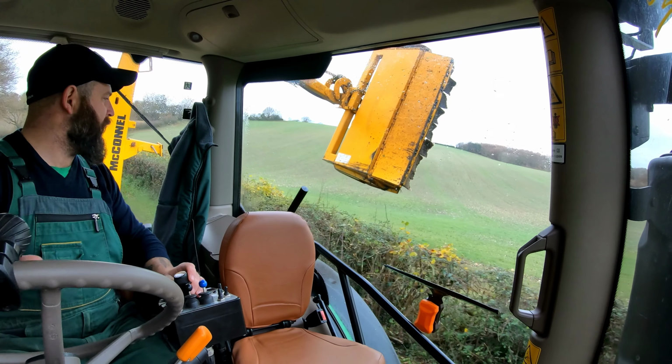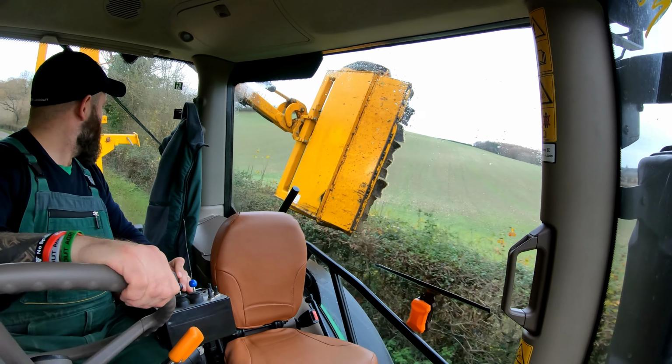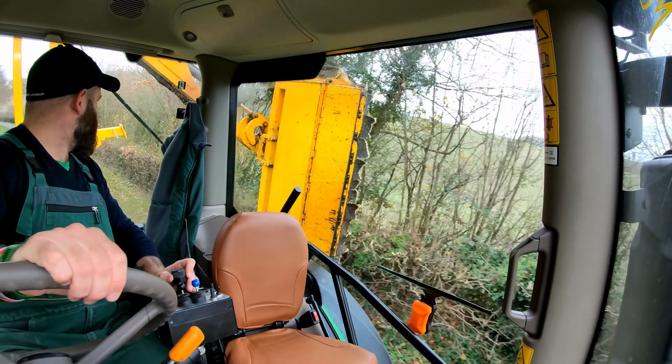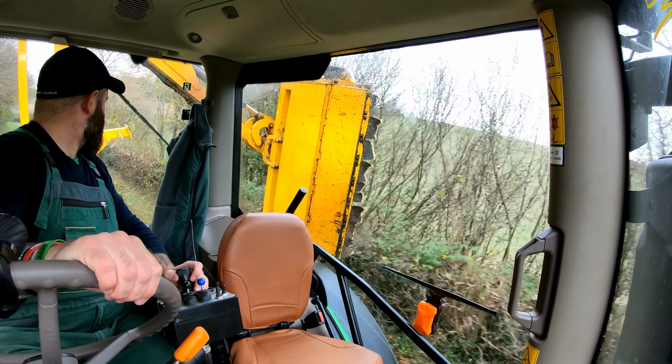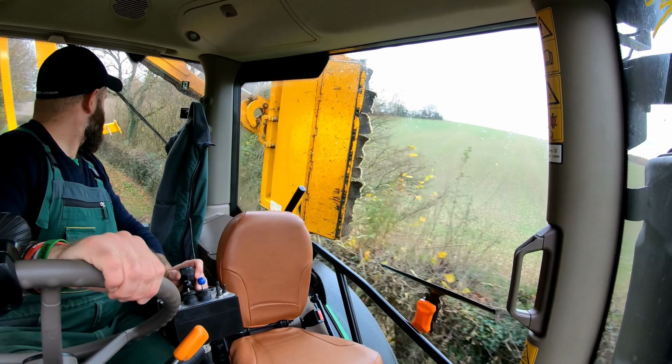It's lovely to see a nice square hedge, which I do cut internal hedges square. I always used to cut them square, but now I've just decided to put a bit of a tombstone to them, a bit of an angle on the top corners.